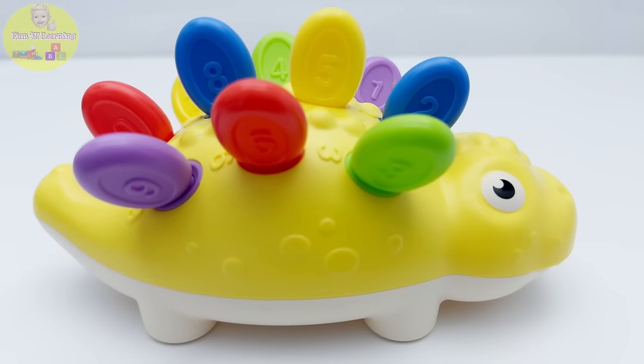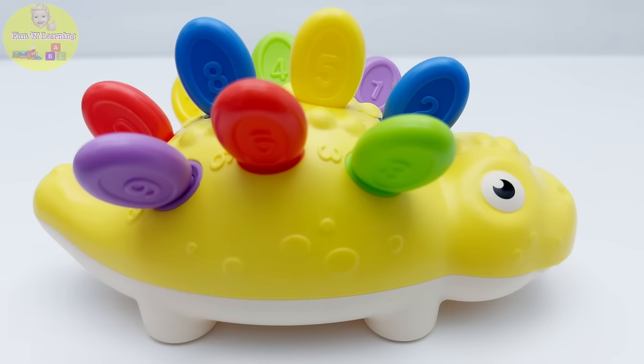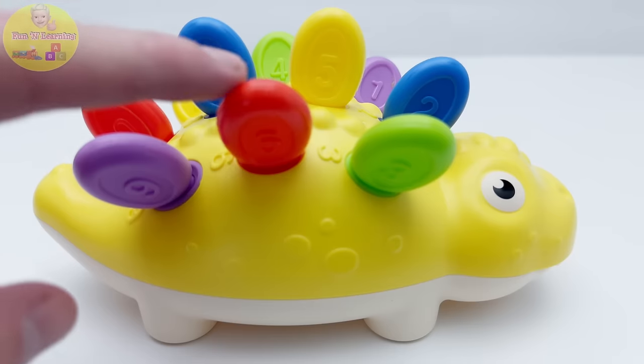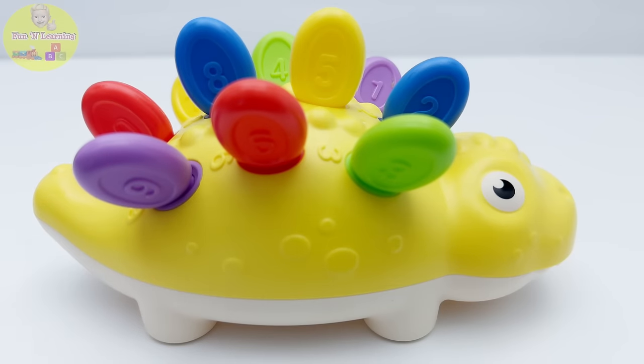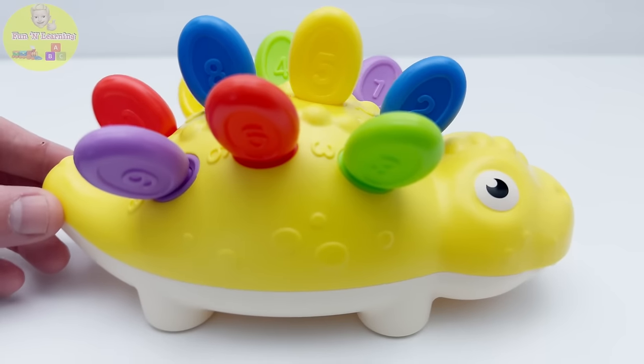Hello, young learners. This is my friend, Dino the Dino. Look at his beautiful yellow skin, and I see some colorful spikes on his back. Oh, and I love his playful little tail.